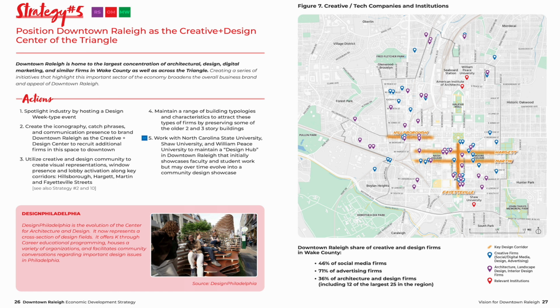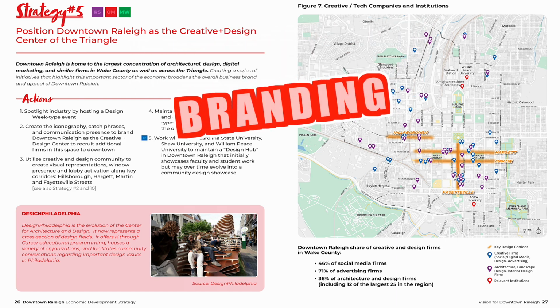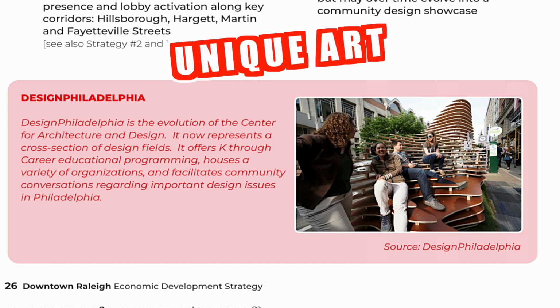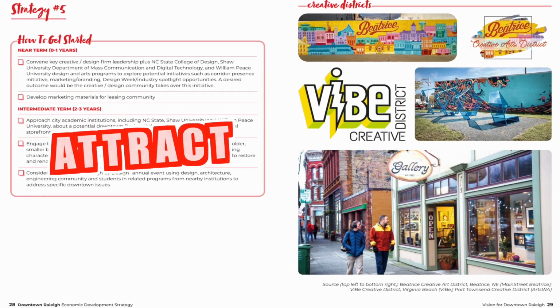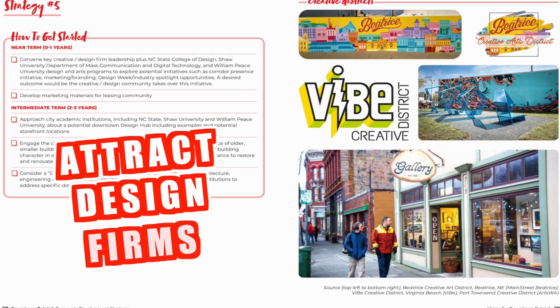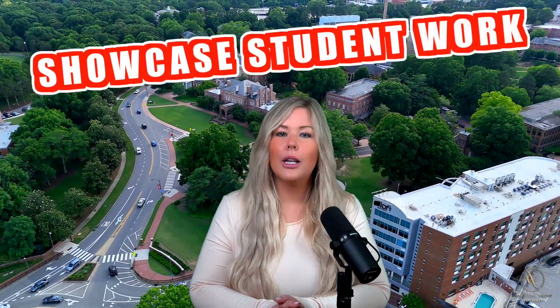Strategy number 5 is to position downtown Raleigh as the creative and design center of the Triangle through a number of ideas similar to creating a technology and innovation presence. Downtown Raleigh will spotlight the industry by hosting events, targeted branding of itself, work with the industry to create visual representations in key locations throughout downtown, maintain a variety of buildings typically desired by design firms, like more historic 2 to 3 story buildings, and also work with the local colleges and universities to showcase student work.